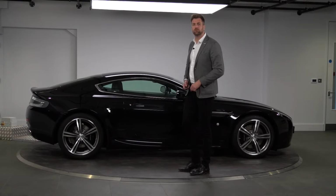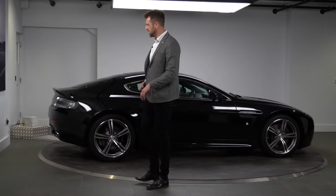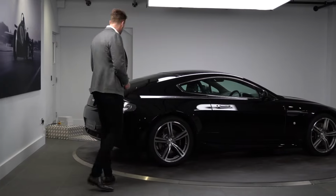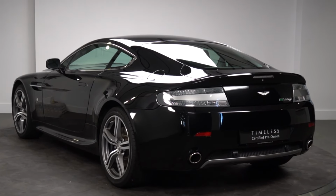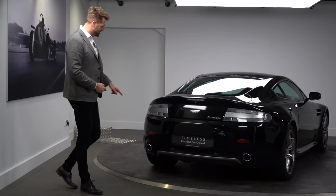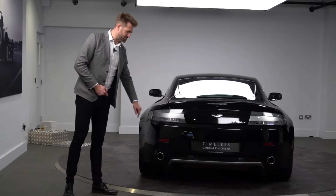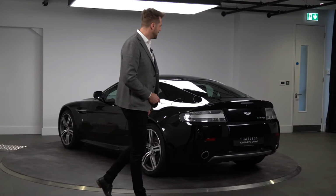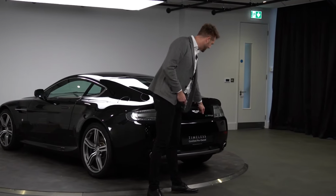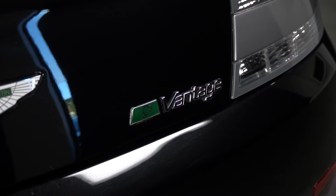Moving around the back of the vehicle is where quite a few of the changes came. So on the back of the vehicle, we had the clear rear lights. Now that was a standard feature on the N400, with these beautiful Magnum infills in the centre, so really changed the look of the back of the vehicle. And as you can also see, we have that Nürburgring green badge just before the Vantage.